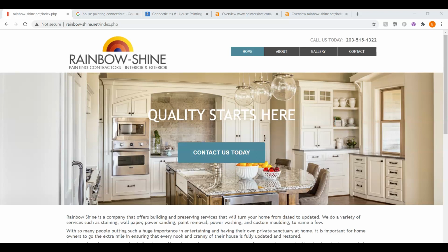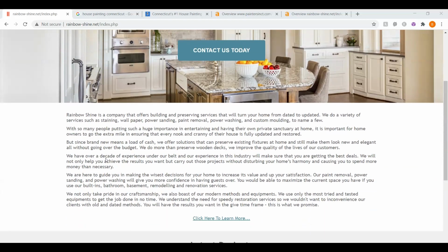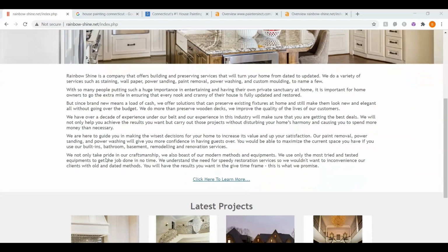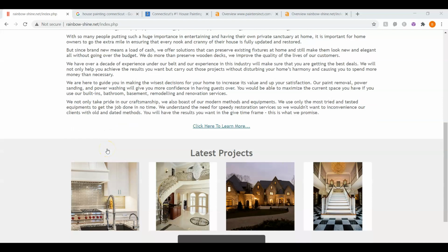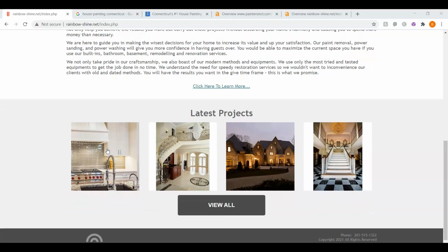The very first thing I want to go over is your website and what we call content. When someone searches for house painting Connecticut, Google crawls the websites on the internet, searching and ranking the results. Google's looking for keywords, it's looking for what the site should be found for. When I go through your website, I see you have a great photo here and an okay layout, but not a whole lot of content. One thing I can tell you about Google is that they love content. They like to see a minimum of 1,500 words, and you guys only have roughly about 300 words.